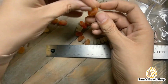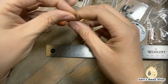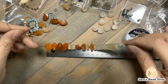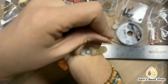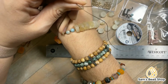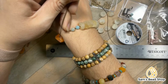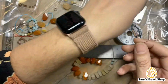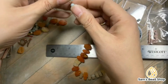All right. So I'm going to measure this. This might be a little long, but if it is, I'm just going to take off some citrine. We're right at 7 inches, so I'm going to gauge. I guess there is the clasp. Yeah. But like I said, the beads are chunky. So we're at 7 inches. Typically, a smaller, like 6 millimeter bead would have just met right there, but we're not meeting because these beads are so chunky. So what I'm going to do is put on, and I want it to move around a little bit. I don't want it to be super tight. I'm going to put on 1 amazonite.